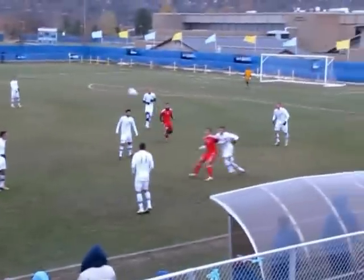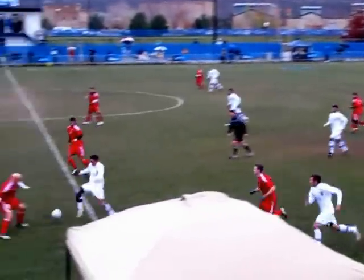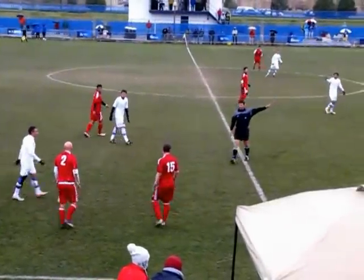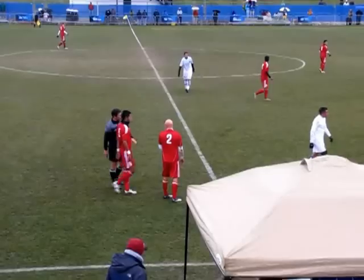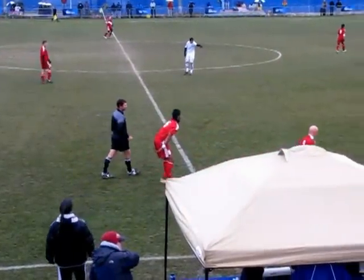Forwards, number 12, and looks like number 14 has come on. Number 14 is Edgar Alvarez from Katy, Texas. As Fort Lewis tries to go forward here, there's a free kick as the NCAA right fullback is complaining, but he got the free kick anyway, so no problem there.